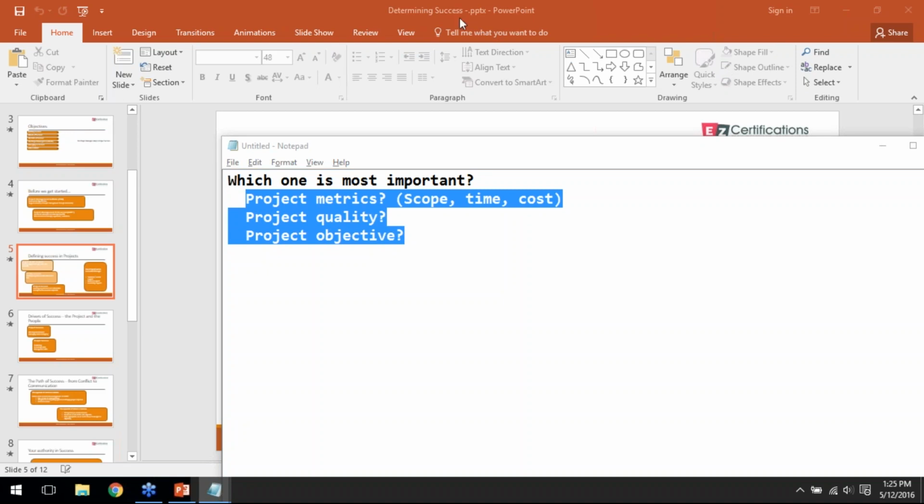I've had projects where the project metrics were more important, or the project quality was more important. And the business objective was, this is why we're doing it, but guys, we've got to hit this cost, and we'll sacrifice scope, we'll sacrifice quality for every cost. So you'll see this in the PMBOK too. It depends, and it's the job of the project manager to say which one is important at any single point in the project. That's the key right there, and this will change.